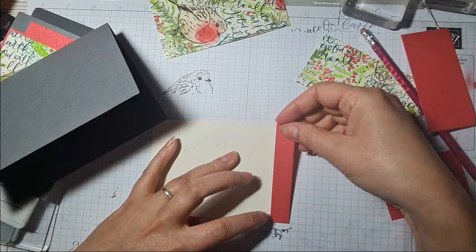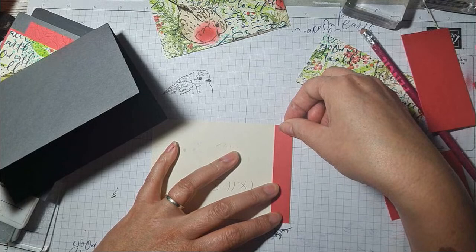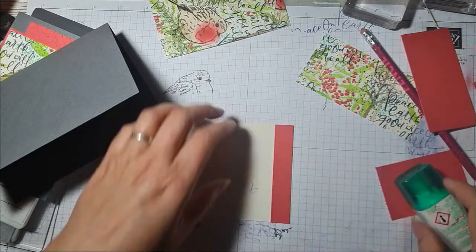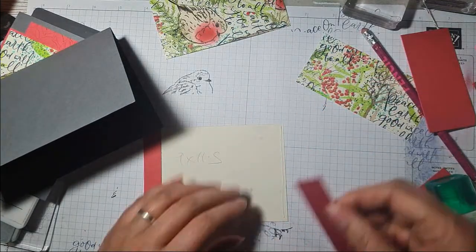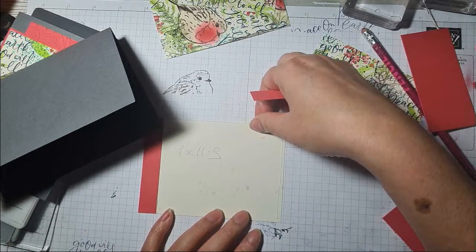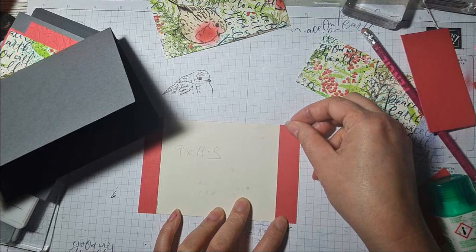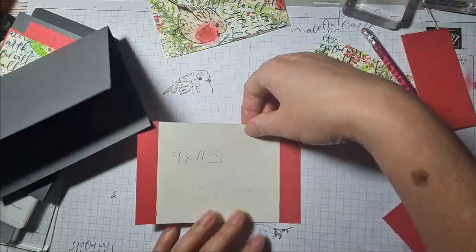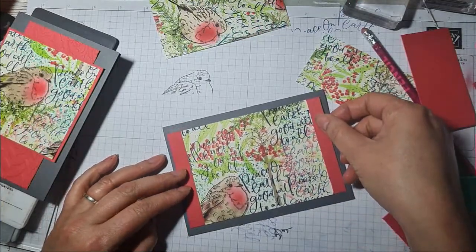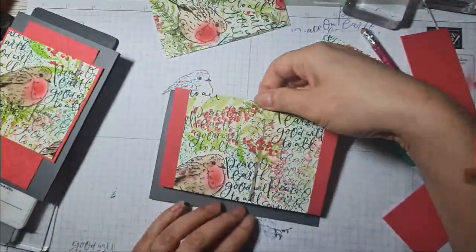So I'm just lining it up with my grid paper because it just makes life a bit easier. Just having lines to compare where things are does help. There we go. Little strip of glue there. Line it up with my grid paper and lay that on. I'm making sure it lines up with the lines across here. You can always add more bling or ribbon or whatever.